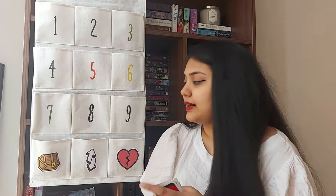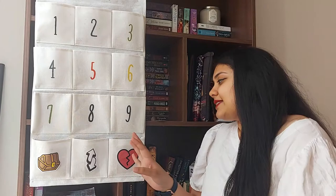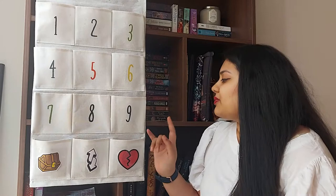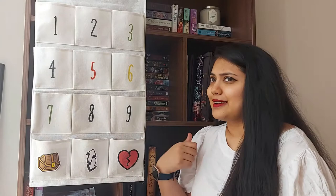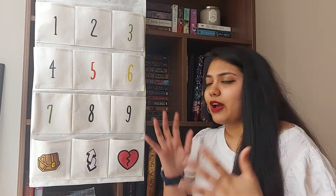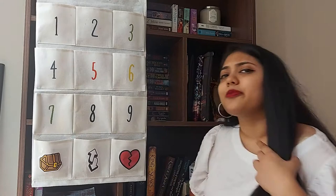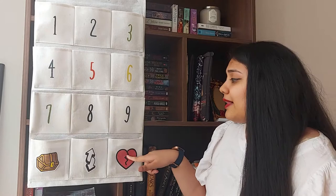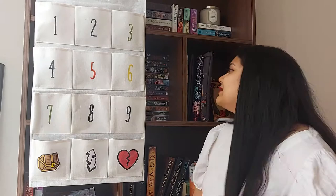And last but not least is this broken heart. This pocket is kind of like the punishment pocket. If I don't finish my TBR, I have to pick out a punishment prompt from this pocket. I actually don't have that many in there. I have YA fantasy, because I'm growing out of YA fantasy and I don't really like it anymore. There's also a big book that's 500 pages or above. I don't really remember what else is in there, but I only have four or five prompts. So if you have any really good punishment prompts, let me know and I'll add them into the broken heart pocket.